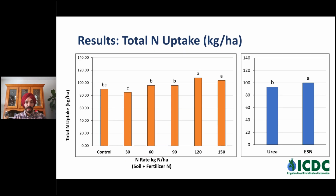Looking at the story for the total N uptake, what we saw was the control had better N uptake as compared to the first 3 treatments, 30, 60, and 90. And then we saw a slope at 120, and then it dropped slightly at 150. Looking at this, when I was doing analysis for this, it didn't make sense to me. Like the background soil nitrogen, available nitrogen for the first 12 inches, it averaged at 30 kg N per hectare, and for the control here, you can see it's close to 90.